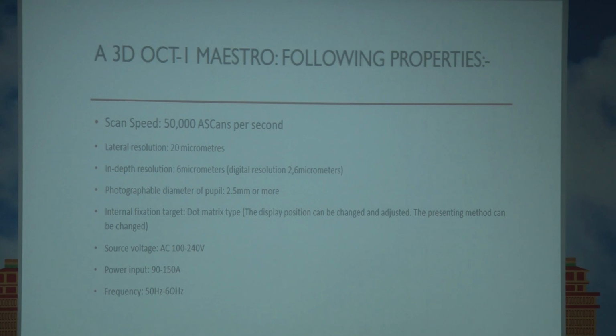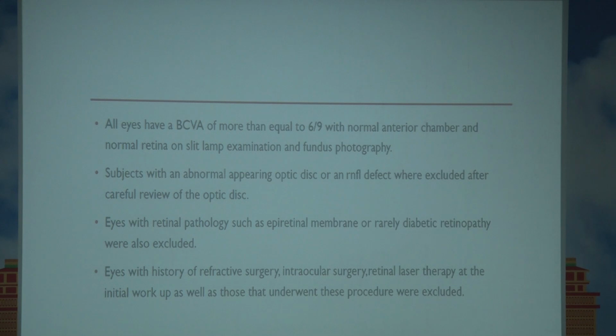These are some specifications of the instrument used: scan speed of 50,000 A-scans, lateral resolution 20 microns, in-depth resolution 6, and power input is 90 to 100 ampere with frequency of 50 to 60 hertz. All eyes had a best corrected visual acuity of 6/9 or better with normal anterior chamber and normal retina on slit lamp examination and fundus photography.